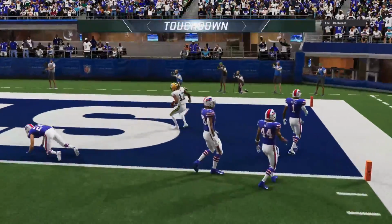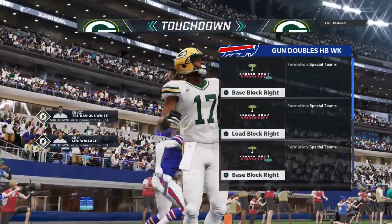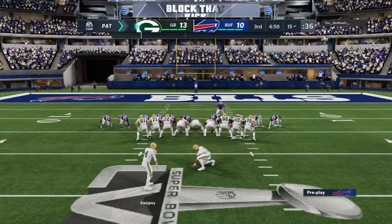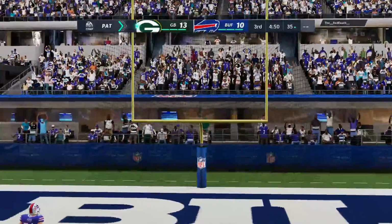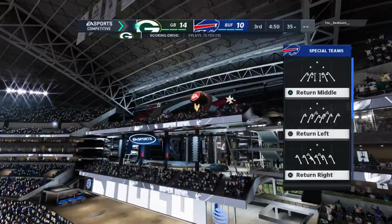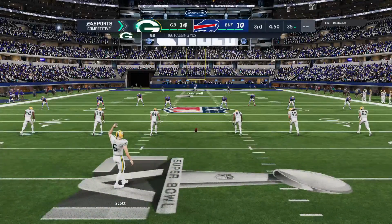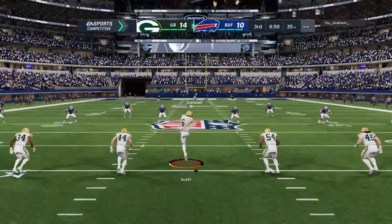And he's going to take it in. Touchdown, Packers. Devontae Adams, 35 yards. And the Packers have retaken the lead. And that makes it 14-10. Makes the score Packers 14, Bills 10. The kickoff unit is out on the field, and they will send this one away.